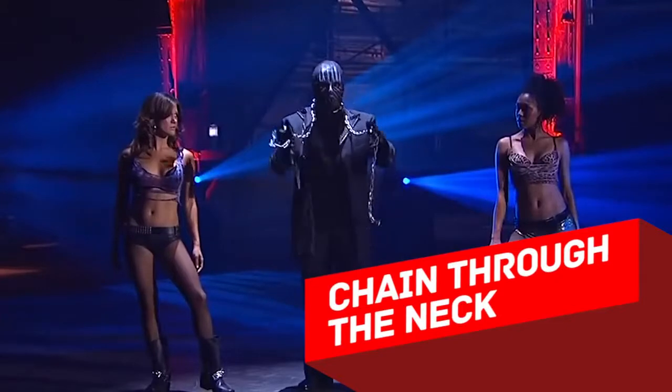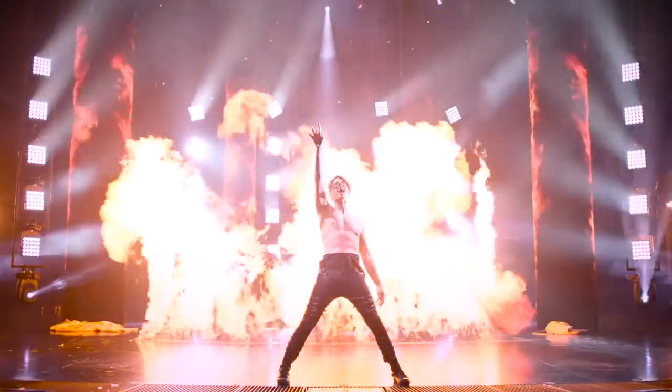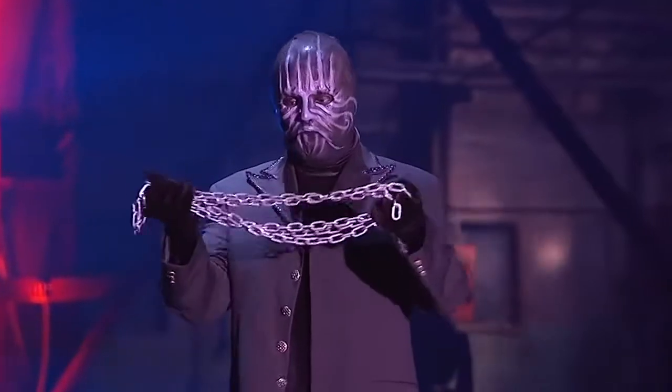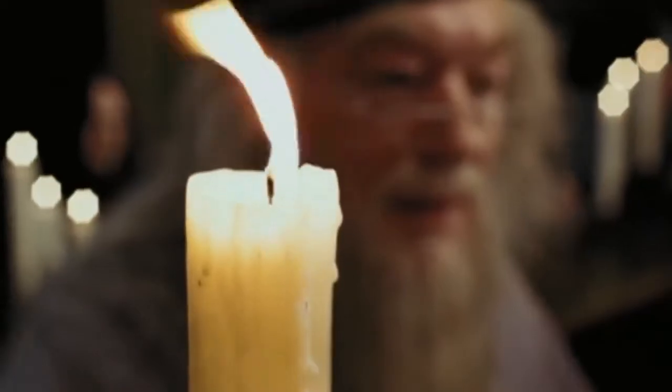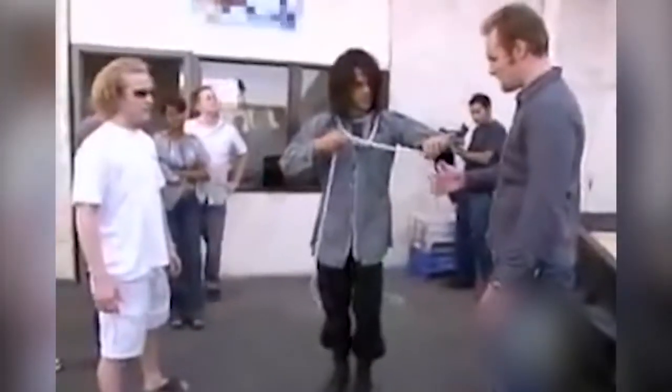Chain through the neck. Here's another famous trick from another famous magician, Criss Angel. For this trick, he used a chain. It's absolutely real, without cuts or cracks, and made of iron. The magician asked the audience to test its integrity. Okay, now everyone's made sure it's real. Let the magic begin. The illusionist takes the chain and wraps it around his neck, making a knot.